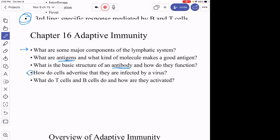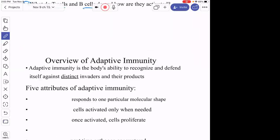This is the most complicated part here. How do cells advertise that they are infected by a virus? There's a specific mechanism that we have to do that. So we'll talk about that in preparation for how T cells and B cells get activated. Okay, so we're going to build up to that, and hopefully it won't be too bad.